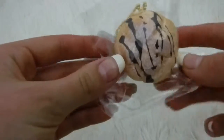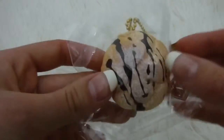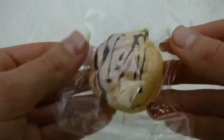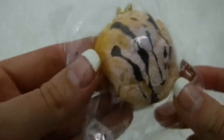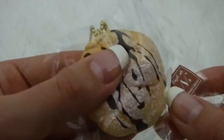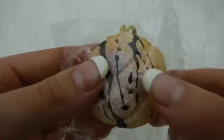Okay, I'm just gonna pull out this one here. I have this Cafe Dion cream puff, and this is so much bigger than I thought it would be, and it is the chocolate design. Here is the tag. And here's the cream puff. It comes in this nice packaging with a sticker that says Cafe Dion Soft Sweets Collection. And I'm gonna give it my first squish. That is so soft and so slow rising. And I don't believe it smells like anything.